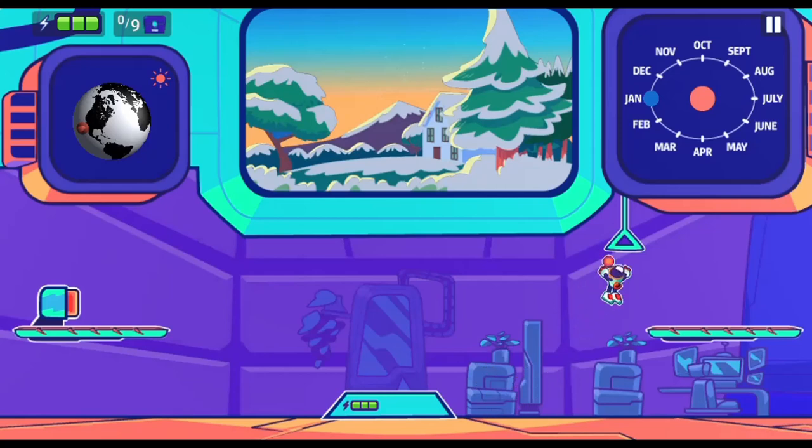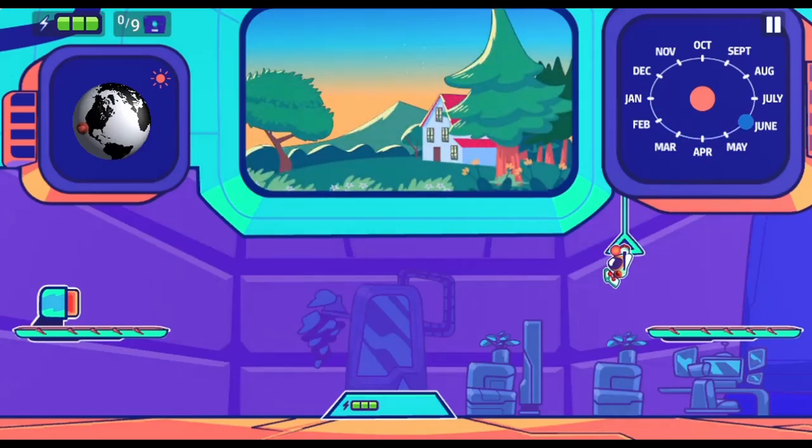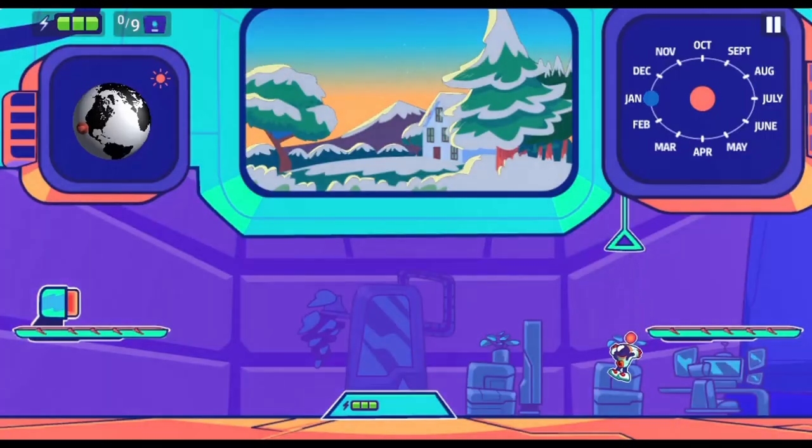Our character uses his spaceship to jump forward to the needed time. By using some hints left in pictures, our friend will have to figure out the right settings of his ship to get to the moment he needs.